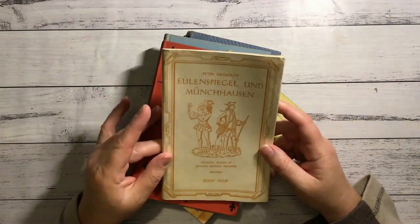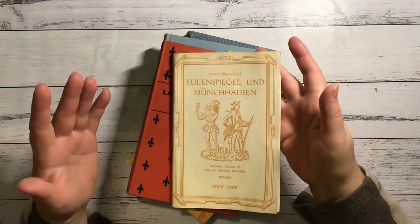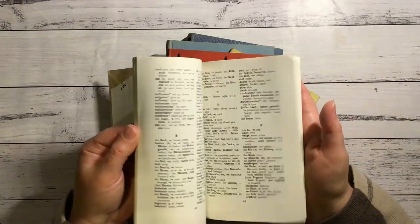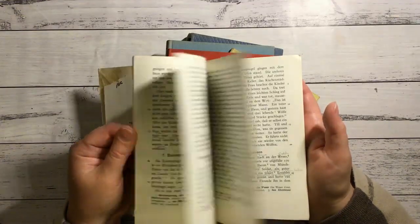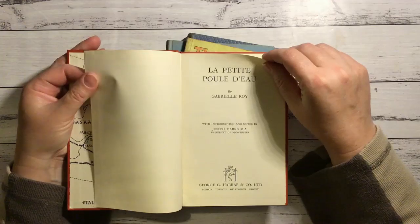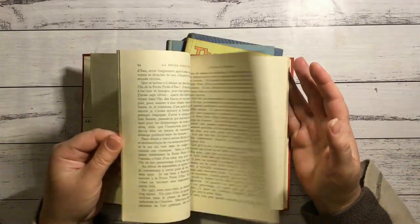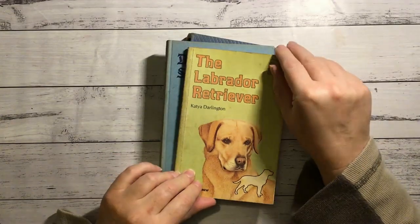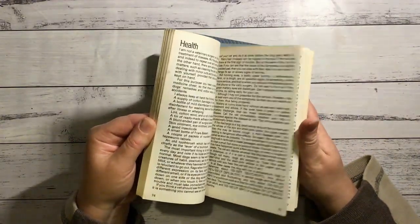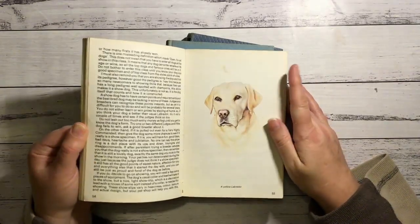And this is another one of the German readers. I like the cover on that one. I'm not reading what they're called. I did in the last video, and yeah, didn't sound very good. 1957 for this one. So it's all in German. This one I think is French. And 1957 again. The Labrador Retriever, 1977. So there's a few nice pictures in this one. I love the illustrations of animals. It's really beautiful.